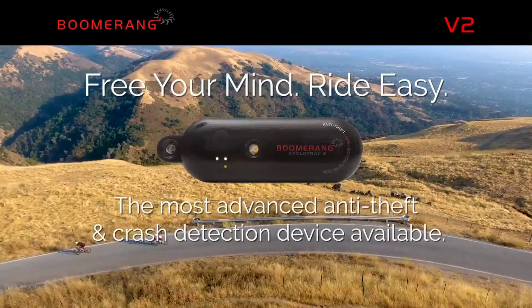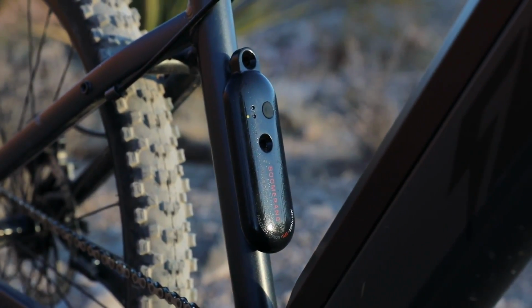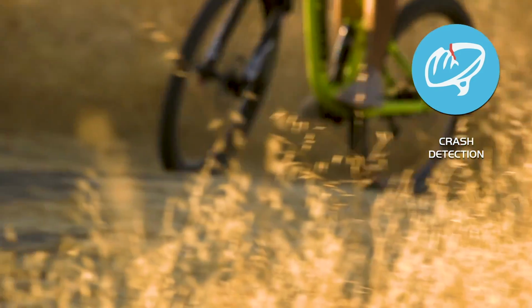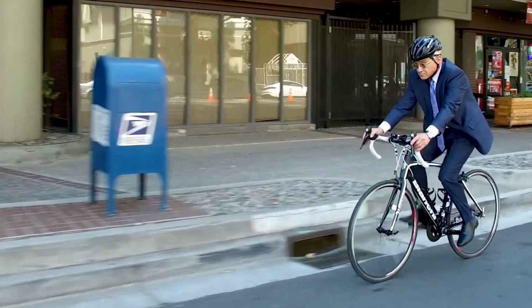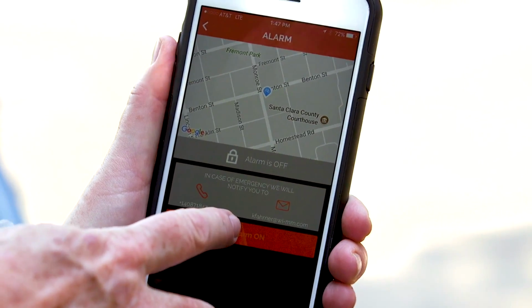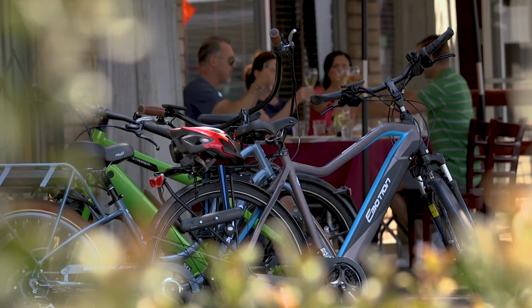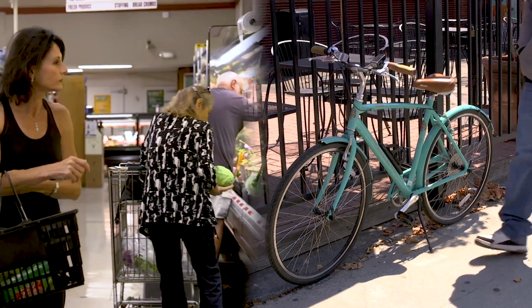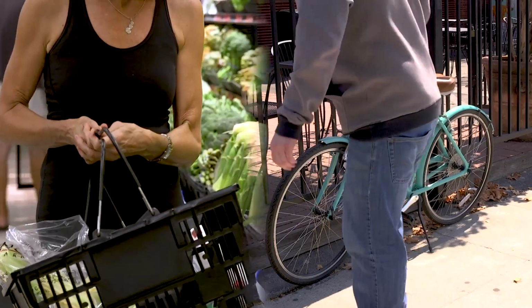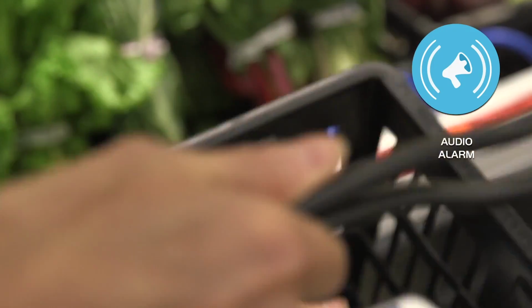I found this on Indiegogo this week, the Boomerang Cyclotrack version 2, which is an updated version of what they did the first time. Goodness me. Which is the most advanced GPS tracker, anti-theft and crash detection device on the market. Well, there we go. And apparently trusted by police. It was the first one. Yeah, indeed. I'm not entirely sure what they were trusting it for, but they trusted it. This version 2 has an update in the form of that crash detection. It's also got a panic button, and then it's got updates to the app as well.